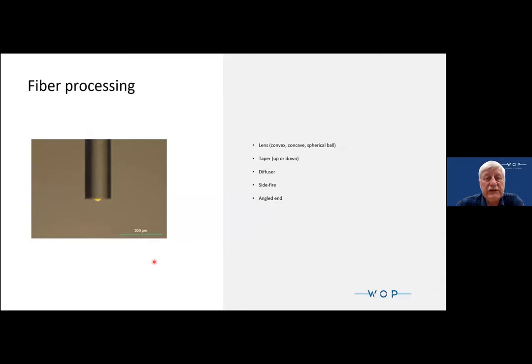One more thing in fiber processing is tip processing, and I'm sure that Femtika in the next or second next presentation will tell you how you can make lenses or cones on the tip of your fiber by 3D printing, but we simply ablate this quite smoothly, and it can be made as a diffuser, it can be side fire, it can be angled ends, it can be lens cone, positive cone, negative cone, whatever.